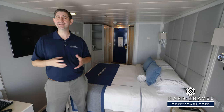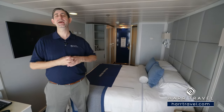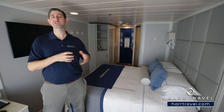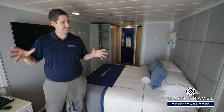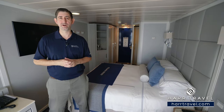In addition, the size of this ship allows Oceania to get into all the out-of-the-way destinations and of course your favorite cruise ports. They do longer cruises where you can put several together to make a grand voyage. Or of course, if you're just exploring Alaska on a 7 to 10 day cruise, this particular category and this ship is a perfect option for so many of our guests.